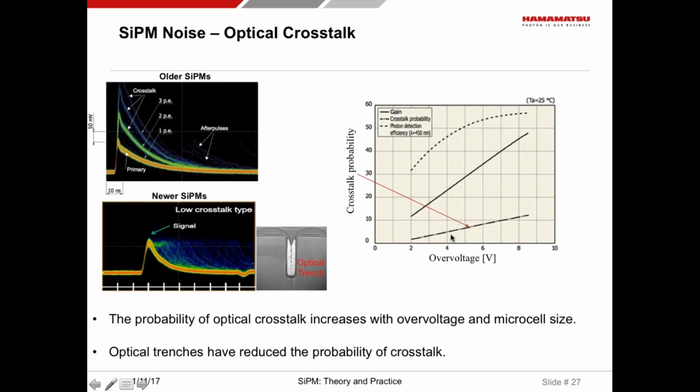This improvement has been accomplished by the usage of optical trenches, which are basically optical barriers between microcells. Unfortunately, we cannot completely isolate optically a microcell from its environment. Therefore, it is not likely that optical crosstalk will ever be reduced to 0.